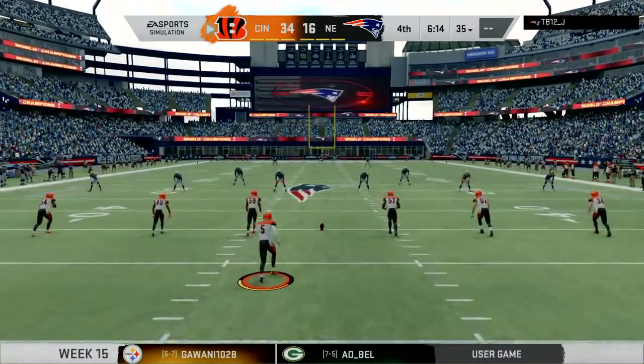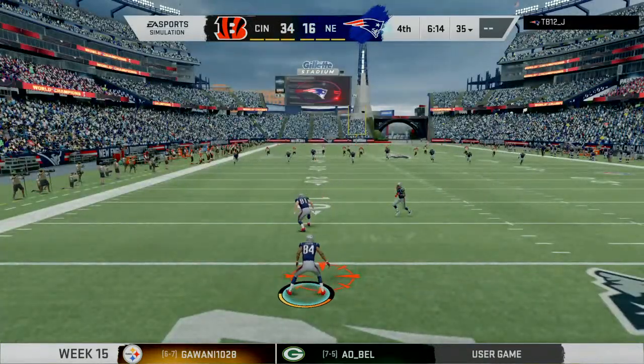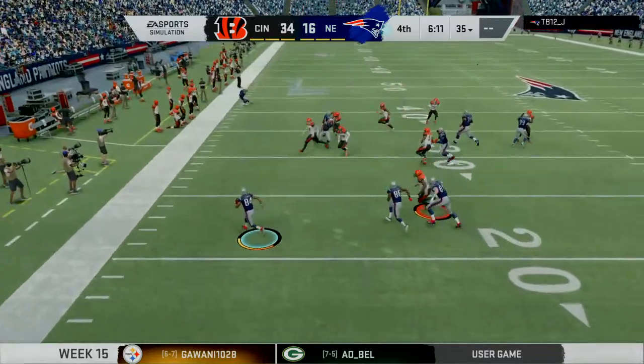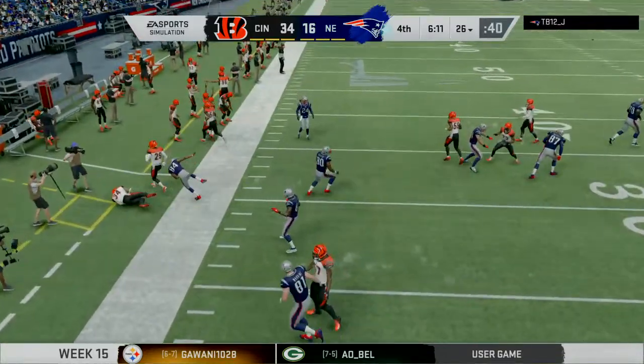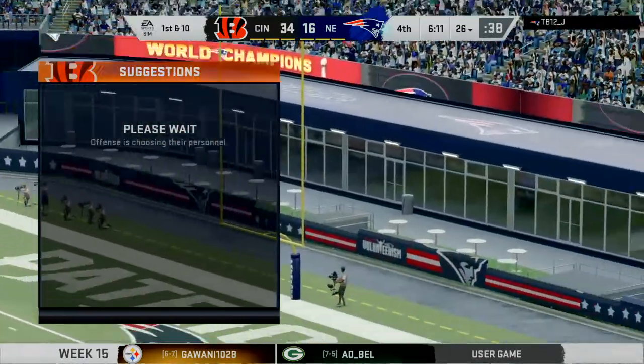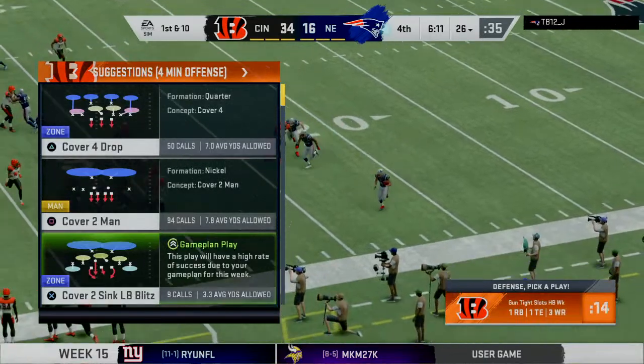Now after the touchdown, here's Gonzalez on to kick it away. This will be taken in at the 1. The Patriots take over 1st and 10 at their own 26-yard line.